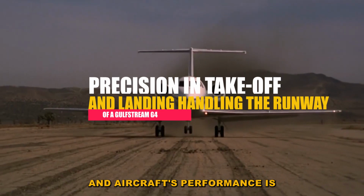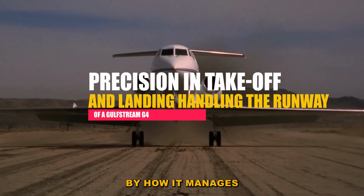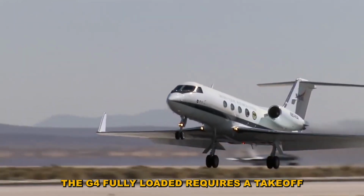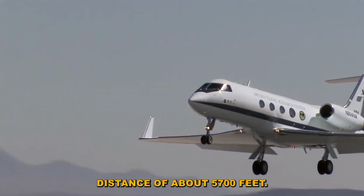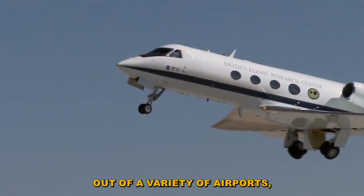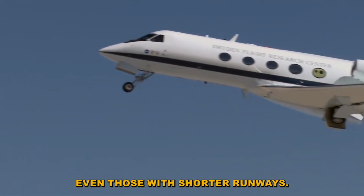An aircraft's performance is also gauged by how it manages the critical phases of takeoff and landing. The G4, fully loaded, requires a takeoff distance of about 5,700 feet. This means it can operate out of a variety of airports, even those with shorter runways.